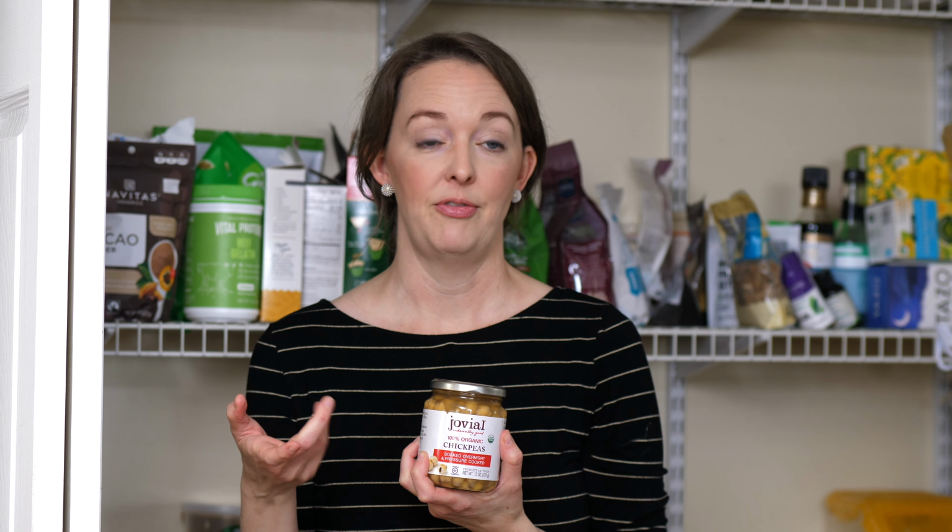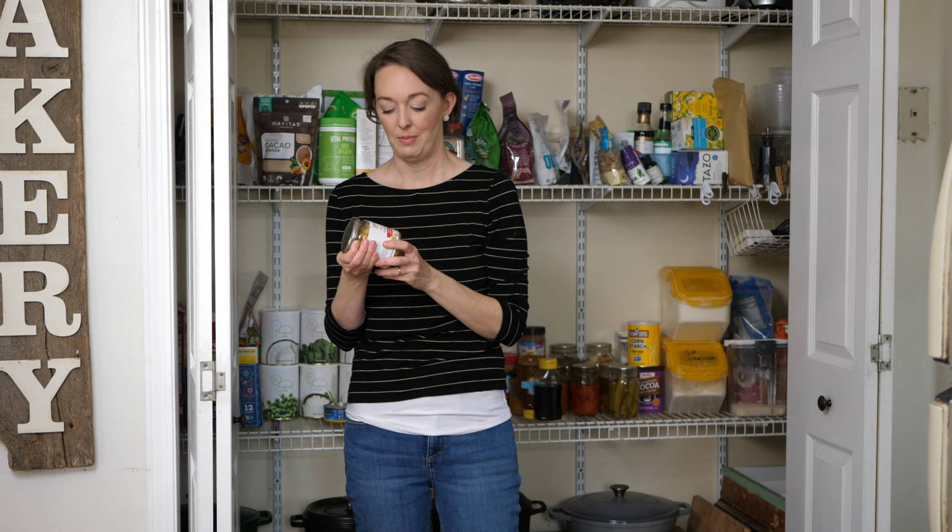There is almost no hummus on the market that I have found that doesn't contain inflammatory oils. So canola, sunflower, safflower, whatever. Even the organic ones have inflammatory oils. So I'm using good quality chickpeas and making my own hummus for my family.